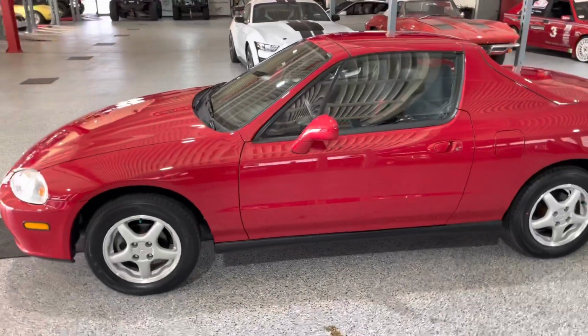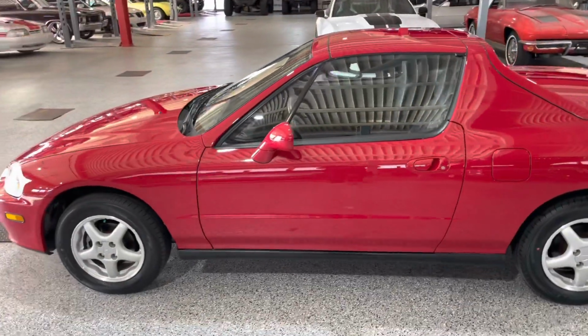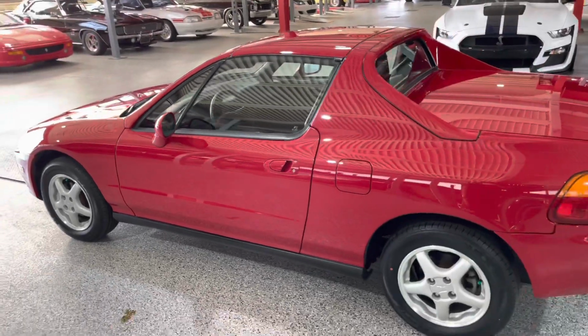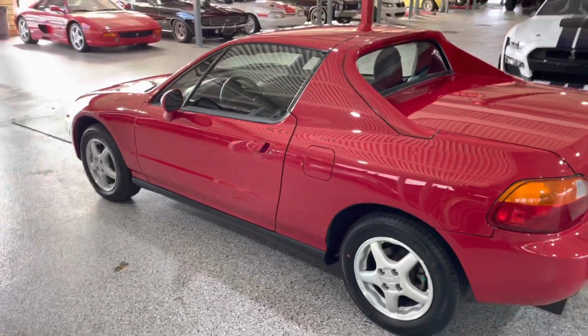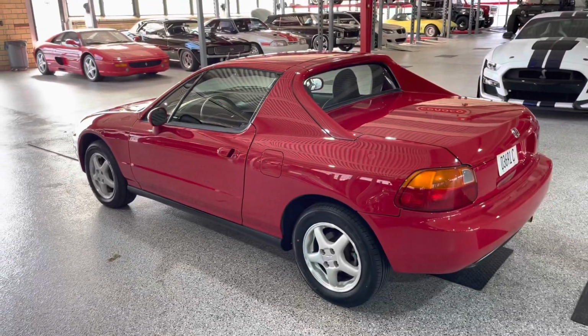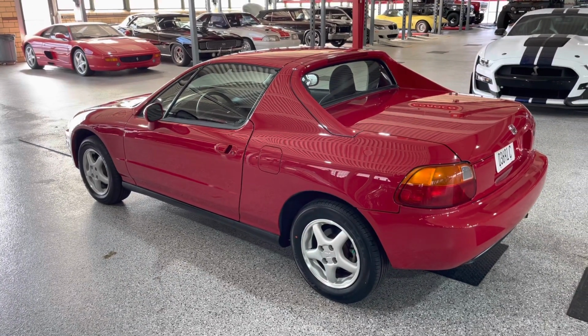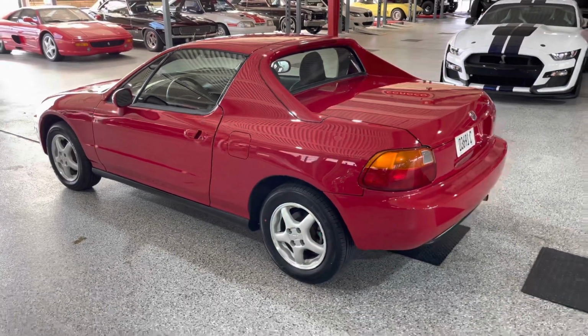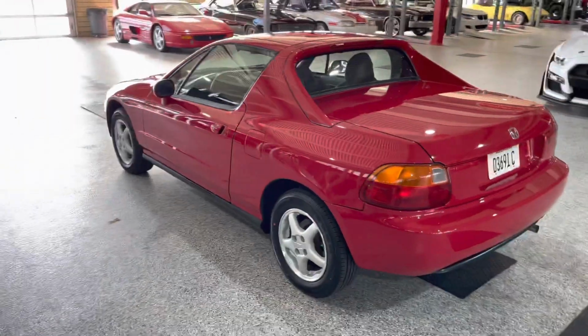Today we have for you a 1995 Civic Del Sol SI 5-speed. This is just a beautiful little car. It's a clean Carfax, no accidents. It shows two owners, but it's basically a one-owner car. The second owner only had it since June of '21, so it spent pretty much its entire life with its original owner.